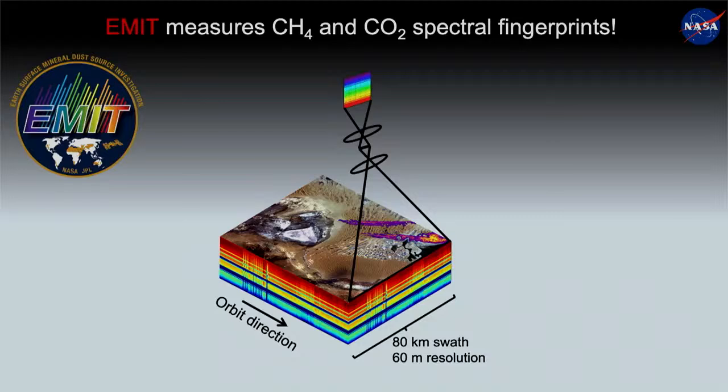And EMIT provides an 80-kilometer wide image swath with a 60-meter spatial resolution, which is really critical for mapping out methane and CO2 point sources.